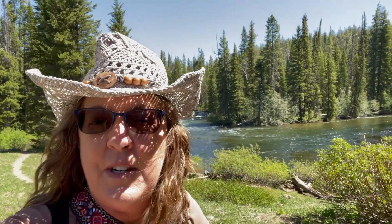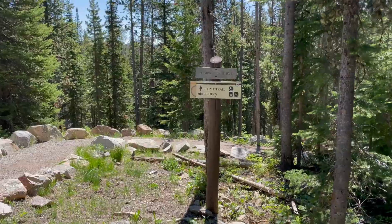We're both carrying bear spray, Doug's carrying it too. So Trinity has a bell. Hopefully everything will be okay.